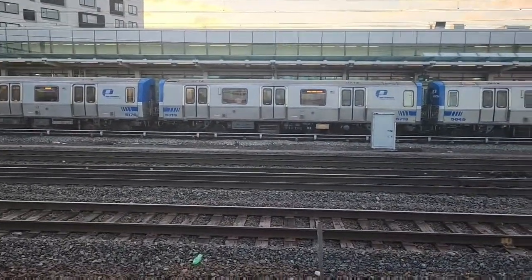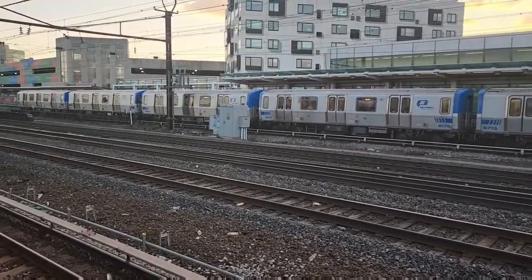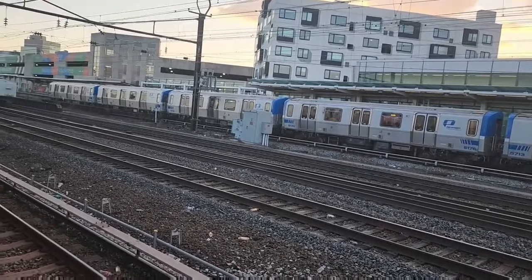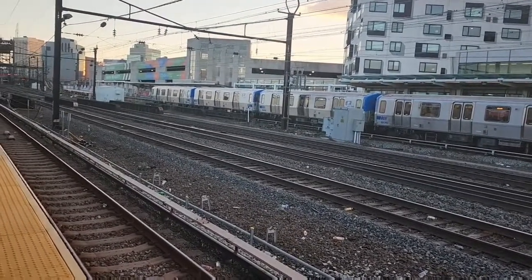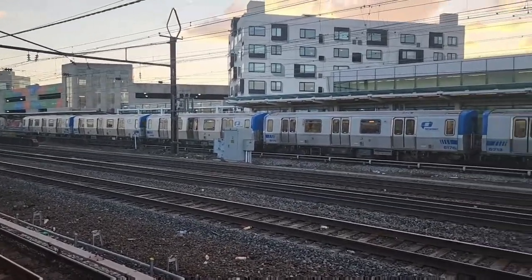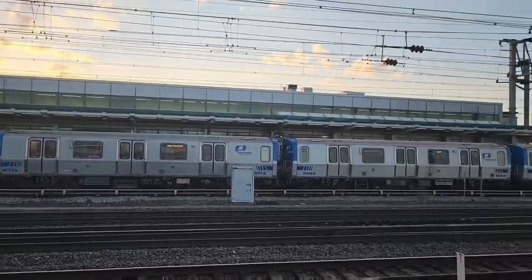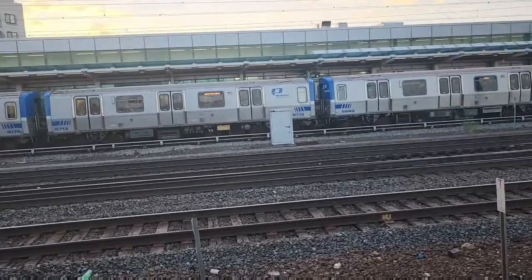One of the cars is signed as World Trade Center. But the huge difference here is some trains over here are 2-car sets. Some of the PA5 sets are 2-car sets, and some of them are 3-car sets. I'm not sure if there's a 4-car set. There's a bunch of 4-car sets. You guys should save that knowledge for later.